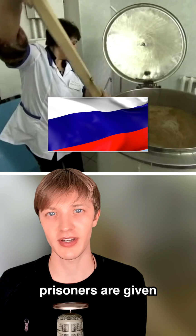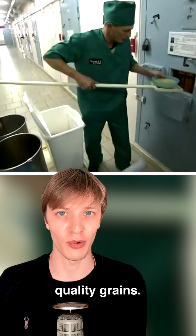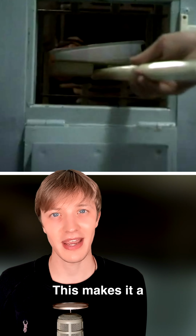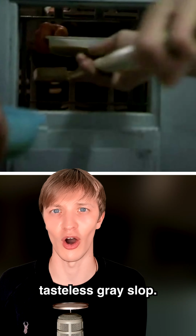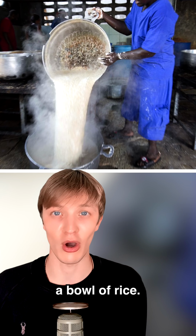In Russia, prisoners are given what's known as chaff porridge. This is made from very low quality grains. They also add an ingredient called kombizir. This makes it a tasteless gray slop. In Haiti, prisoners only get one meal a day. This is normally a bowl of rice.